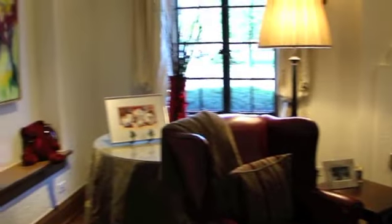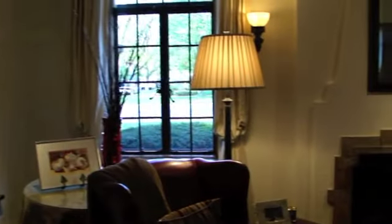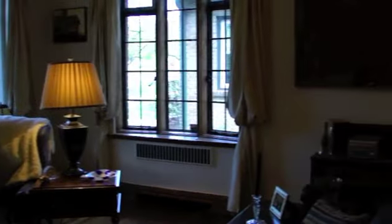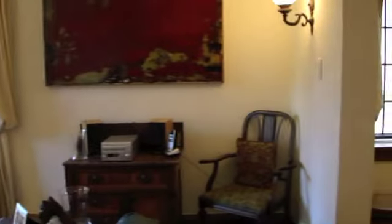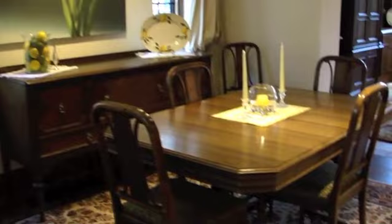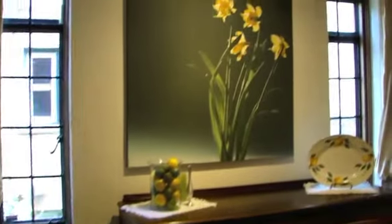The main floor features a gracious entry, living room, dining room, family room, home office, half bath, full bath, and an open cook-friendly kitchen with a farmhouse sink and sub-zero refrigerator. The family room includes a delightful window seat and an arched window overlooking a professionally landscaped garden.